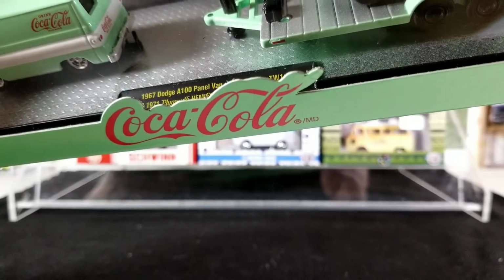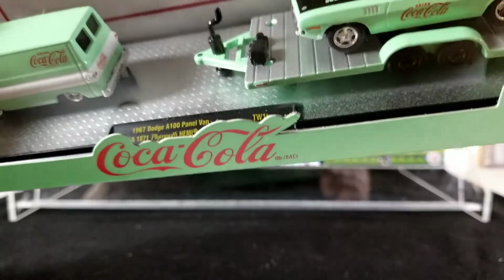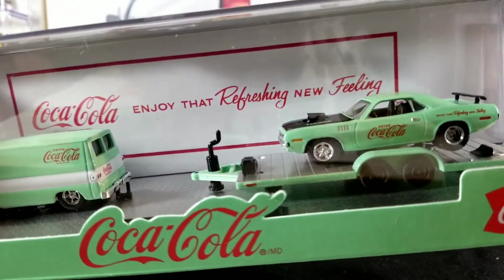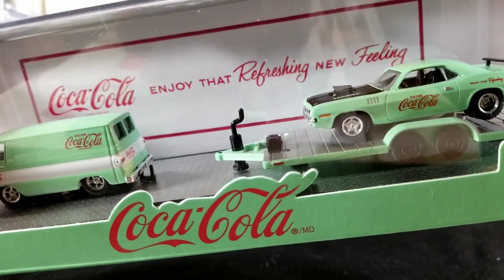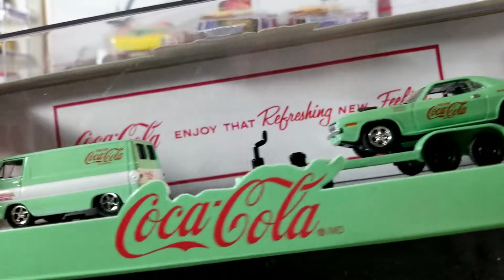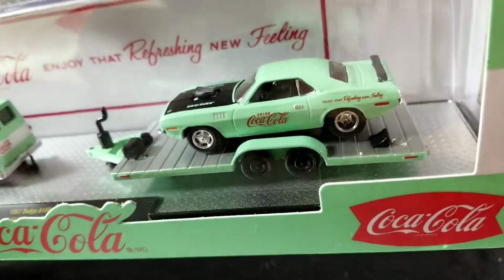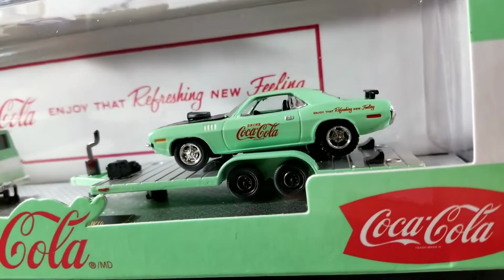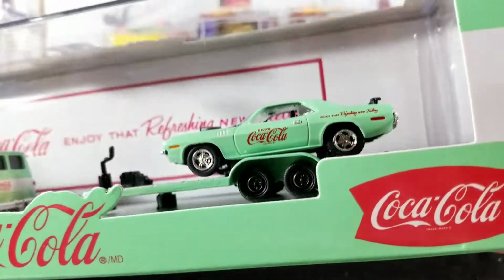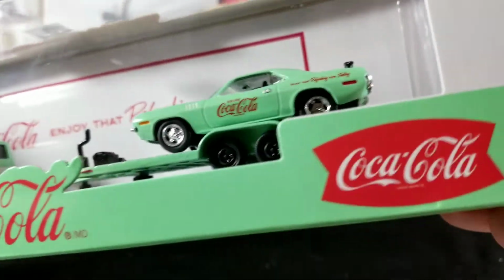1967 Dodge A100 panel van and 1971 Plymouth Hemi Cuda. I like the color on this, kind of between an aqua and a lime green. So kind of a cool seafoam green maybe. But that Cuda looks like it's a Cuda drag car style. It's got the engine sticking up through the hood.